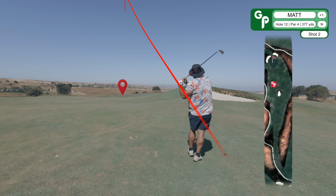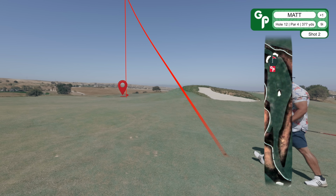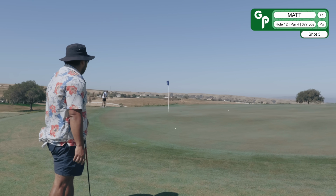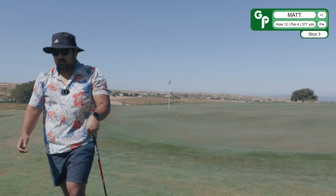Oh, it's spinning so much. Come on, be enough. Yeah, short. And here I get a little bit too cute with the bump and run. This one also ends up being quite short. First one too strong, this one too short.